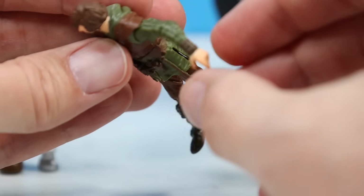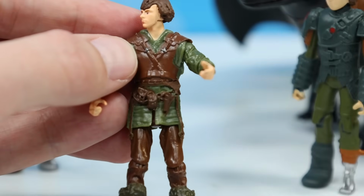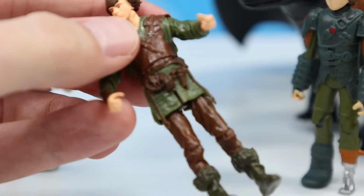Elbows, no elbows there, no wrist, so it's just a one-arm thing, but they're angled in a way that kind of gives you a little bit of everything. Then we have torso rotation, none. I thought maybe, but there's a seam that is glued.